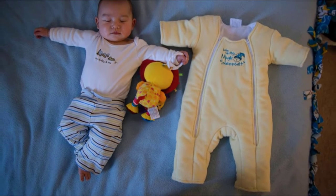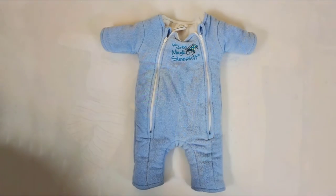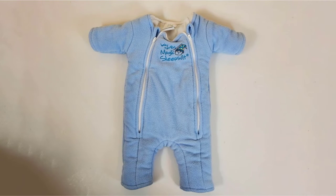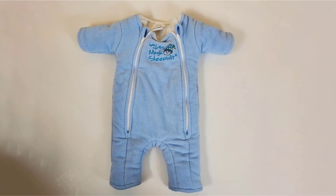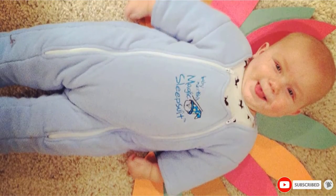However, the suit is very warm, so if you live in a hotter climate, this might not be the right solution for you. The biggest downside is the fact that baby would use this pricey suit for only a short period of time before she starts rolling over. But if it's the thing that helps your baby, and you get longer stretches of shut-eye, it could very well be worth it.